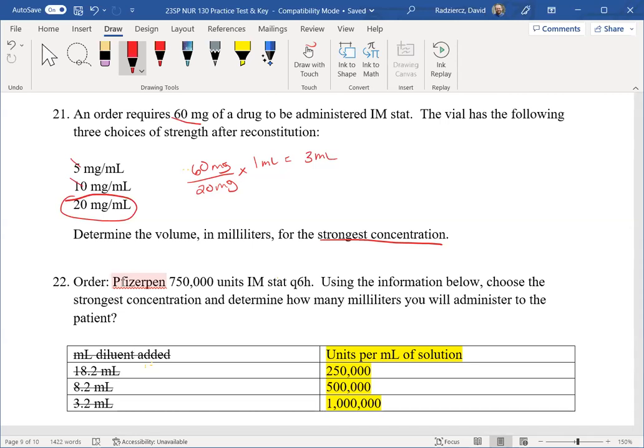So let me put this in fun terms, right? Let's say I'm at the bar, I'm getting some fajitas, I want a margarita. Do I want the margarita with 1 shot, 2 shots, or 3 shots of tequila? I guess it just depends. Which one's stronger? The one with 1 shot, 2 shots, or 3 shots of tequila, right? It's the same thing. So more equals stronger.